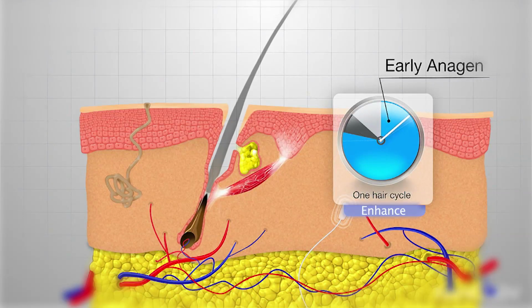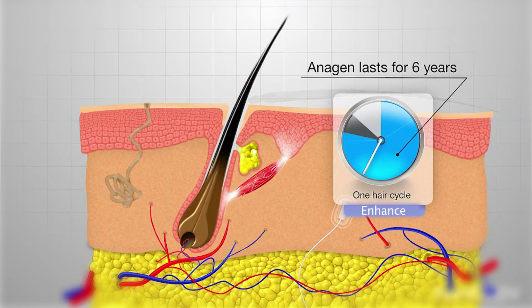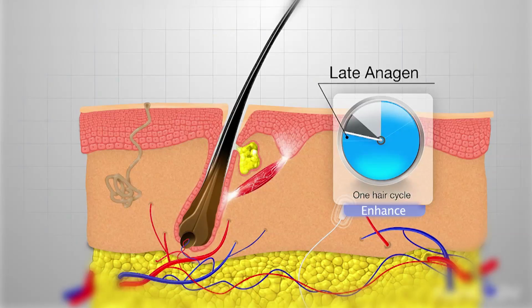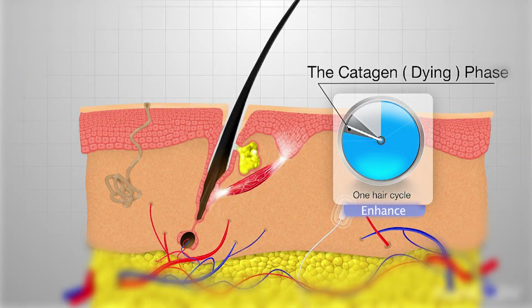Early anagen starts with the first emergence of the new hair, which pushes out the old one. Anagen continues and the hair keeps growing for up to 6 years. In late anagen, growth slows down and then the hair enters catagen, that is the dying phase. In catagen, the growth stops and the hair follicle is broken down as it detaches from the dermal papilla stem cells. This phase lasts up to 6 weeks.